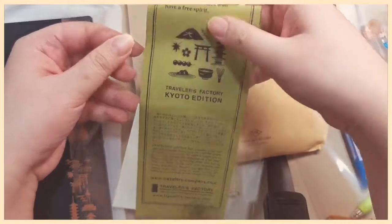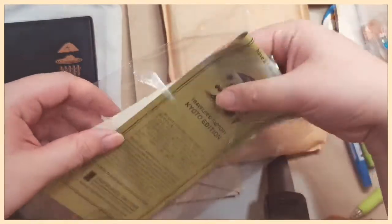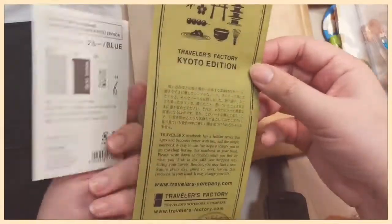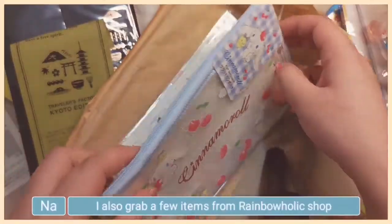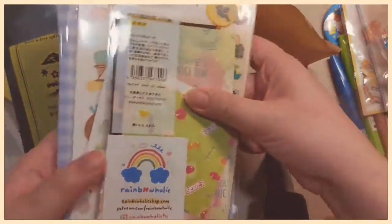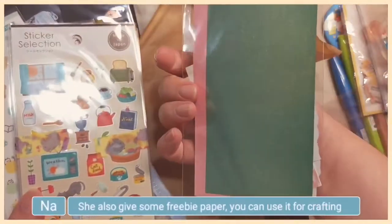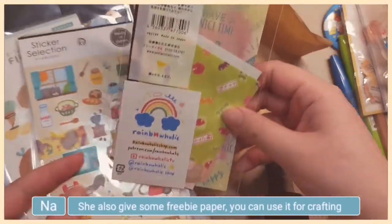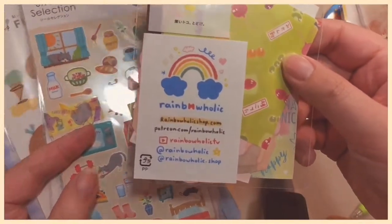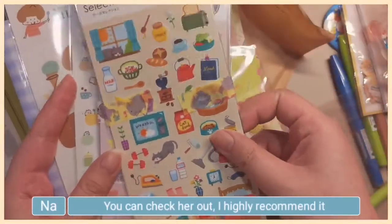So here's the tag. I already opened it. I couldn't wait, I'm sorry. This is the tag of the notebook, Kyoto edition. I also grabbed a few other items in her shop other than the travel notebook. She also gives some freebie paper you can use for crafting. This is her shop. You can check her out. Highly recommended.